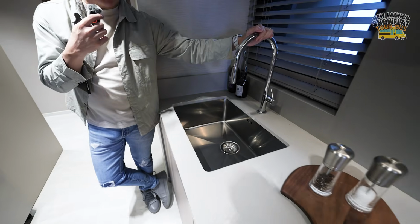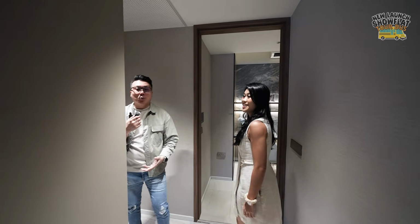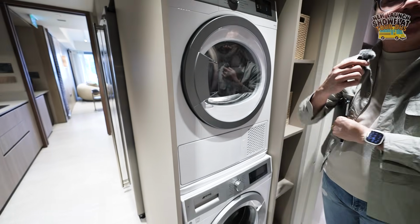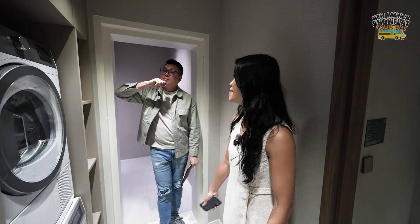You have windows for ventilation. Correct. Double door Smeg fridge. The fridge is bigger too. And also, probably you want to have a better separation of a washer and a dryer as well. So this is available for 4-bedder units. And it's good that they already built this space that's meant for the laundry area.